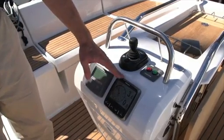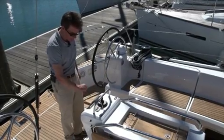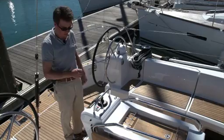We have a chain counter and windlass control here, so that we can use that right from here, and also a repeater for various information: wind, speed, depth, etc.